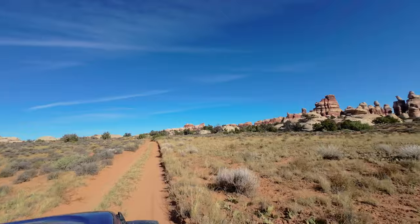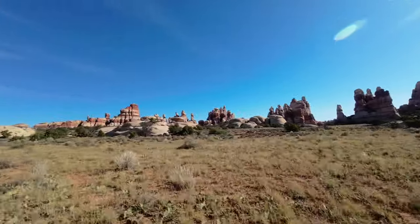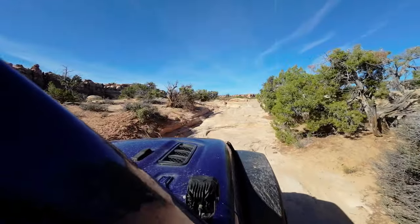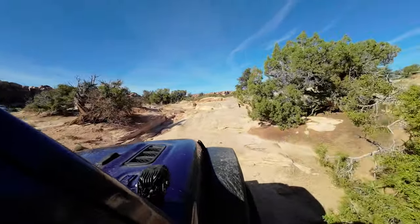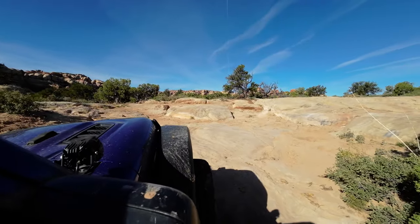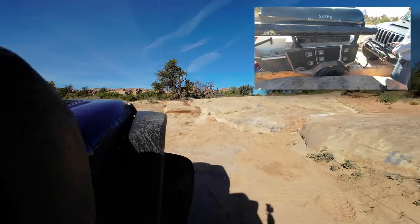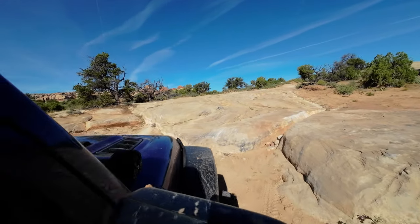Well, now we are officially back on the Dollhouse Trail, heading back to Flint Trail. And if you have not watched the original Dollhouse Trail video, you might want to, because we have to go back through the obstacles that got us here in the first place. And we ended up getting our trailer stuck on the very last obstacle, which for us now is going to be the first one. So hopefully we can make it out of here.